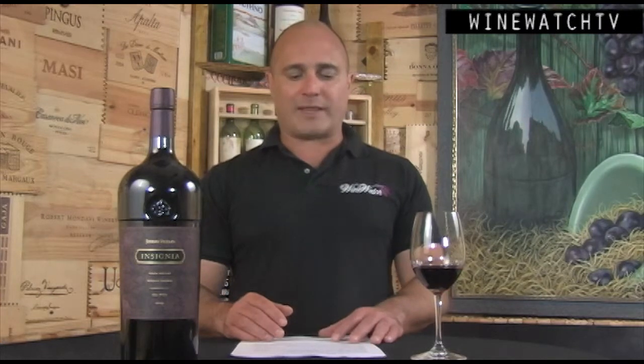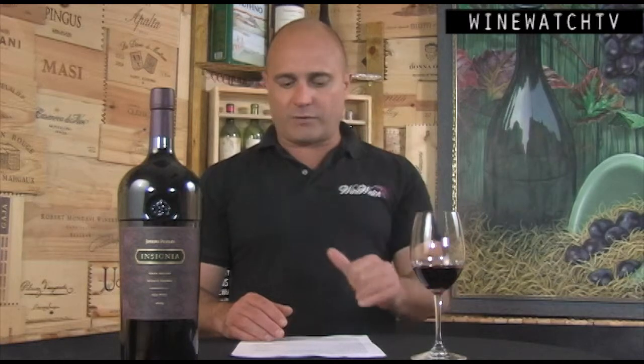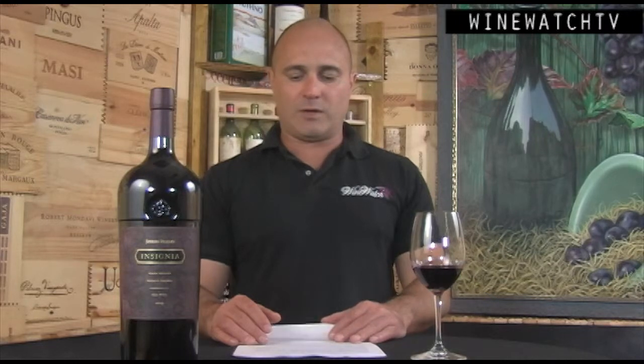This was created by the great Walter Schug back in 1974 at Joseph Phelps, the first Bordeaux-style blend created in Napa Valley. God, hard to believe it was just that short time ago. Insignia actually used to use all 5 Bordeaux varieties. The new release is only Cabernet Franc, Petit Verdot, and Malbec.